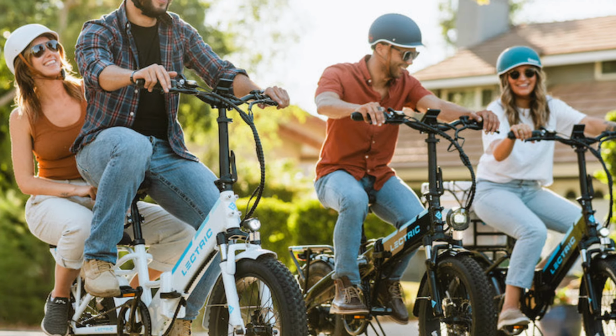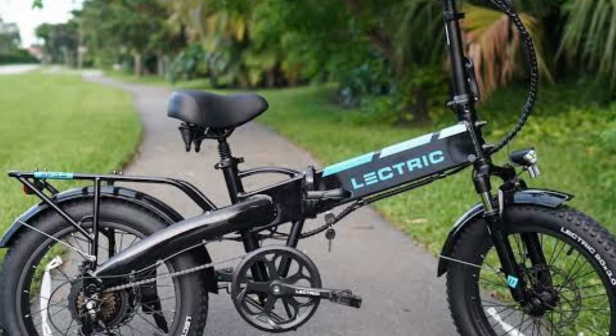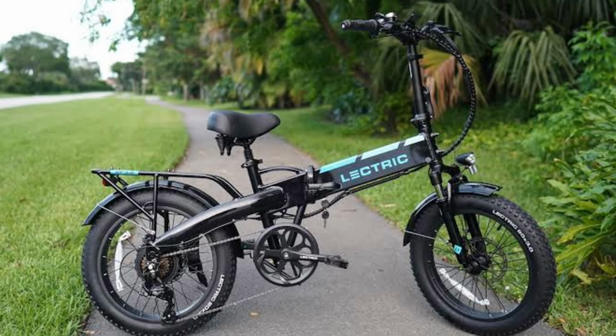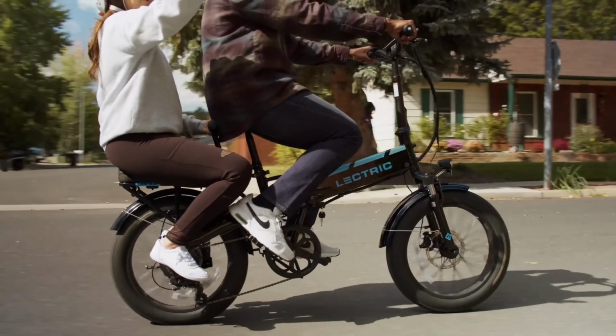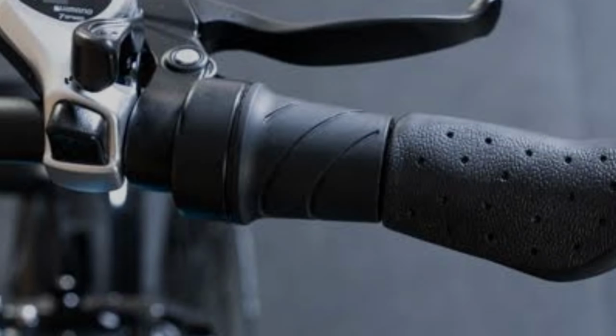This little beast is compact and foldable, making it ideal for urban use, but it doesn't compromise on power. With its 500-watt motor and 48-volt battery, you can tackle even the steepest hills with ease. So whether you're using it to commute to work or for weekend adventures, it's got you covered.